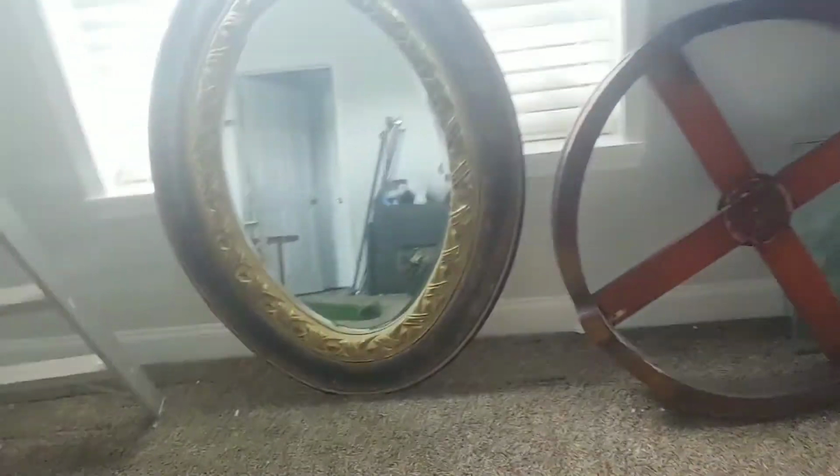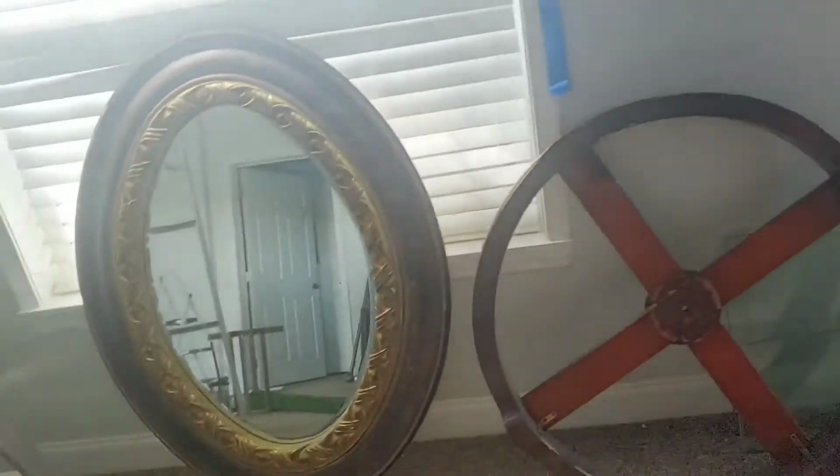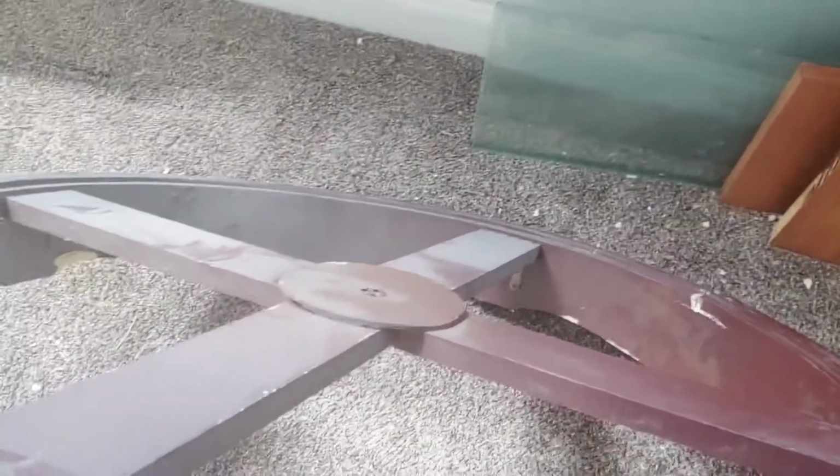This mirror here, I had this mirror a while now. Don't know if I'll keep it. Don't know if I'll still use it in this space or another space in the house. This right here is the top for a table. The piece to the table is outside. The legs fell off of the table, and I actually cut wood and made legs for the table. I think I'll put that in this video too.